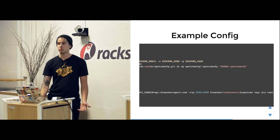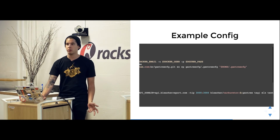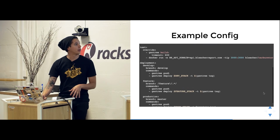So if you use something like Travis to run your tests and you're working with Docker, you're running that on bare metal, and you're not actually testing your code as if it was running in a container. So that's why we wanted to switch to CircleCI.